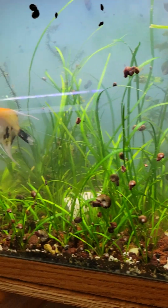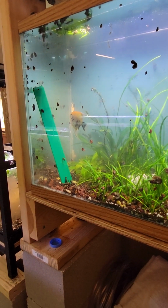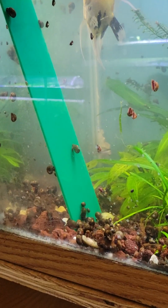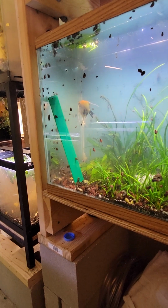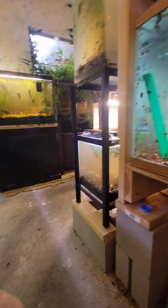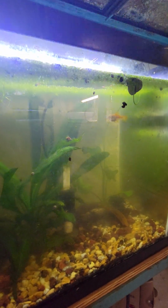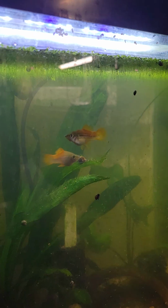There's a koi angel. There's the male koi angel. They're still young, haven't given me any eggs yet. These, if I remember, these are PetSmart fish. These fish came from PetSmart.